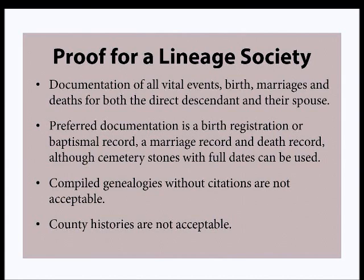Now, if you are looking to help a patron apply to a lineage society, keep in mind that lineage societies are very interested in the documentation of all vital events, that is the births, the marriages, and the deaths, not only for the direct descendant, but the spouse. The preferred documentation is a birth registration or a baptismal record from a church, and a marriage record and a death record, although cemetery stones with full dates can be used.